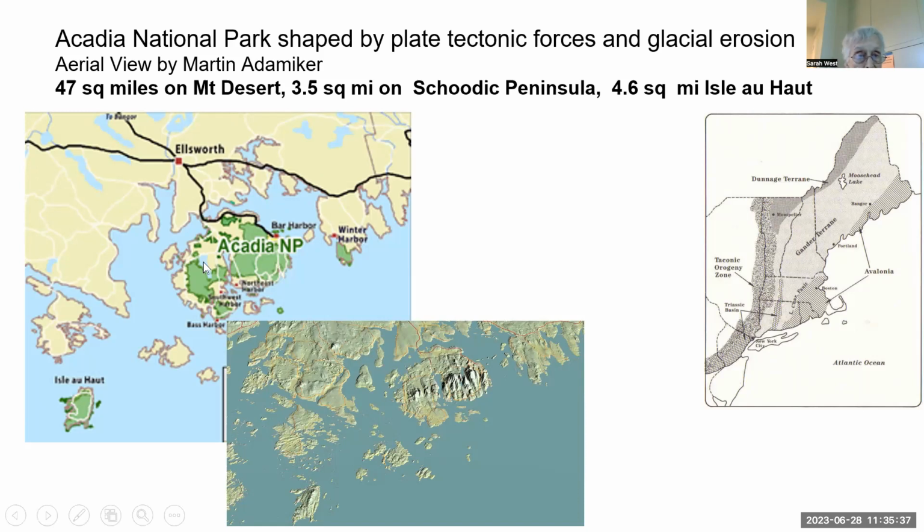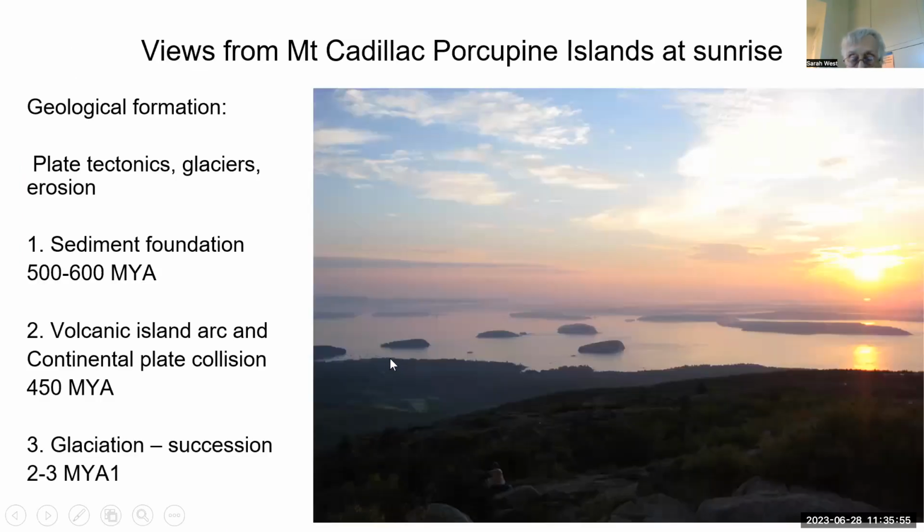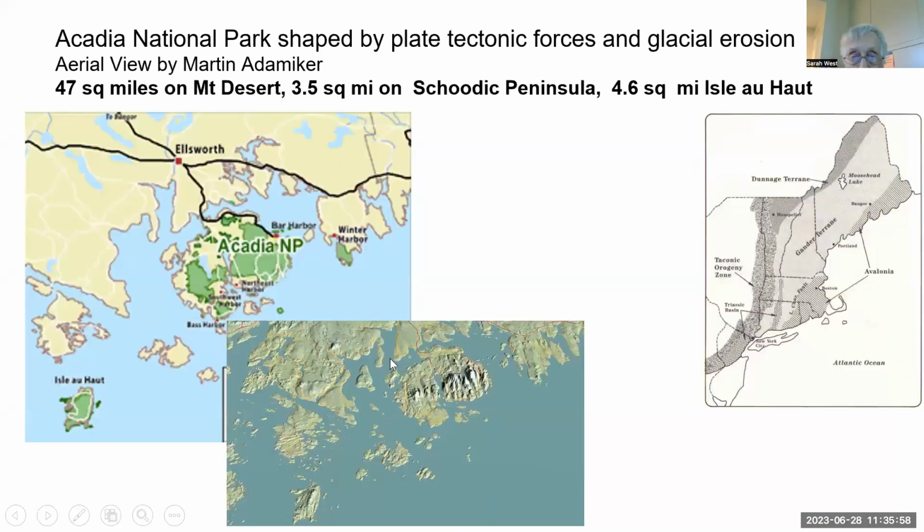Acadia National Park has 47 square miles on Mount Desert, and then 3.5 more square miles on the Schoodic Peninsula. And then it also has 4.6 miles on an island called Isle au Haut. And here's Schoodic. Oops, we went back. Schoodic Peninsula doesn't want to stay there. Right here is probably right over here. And Isle au Haut is down in here.